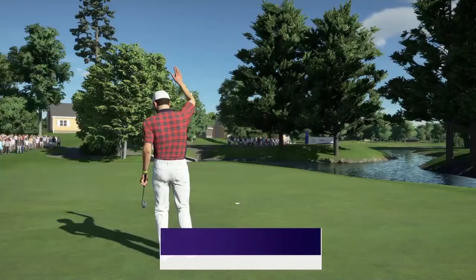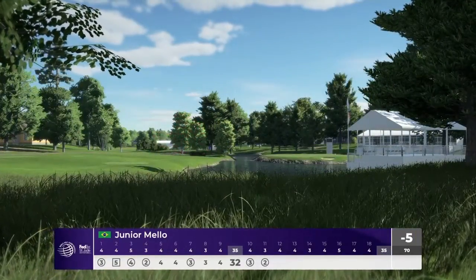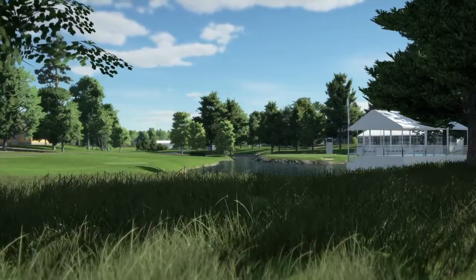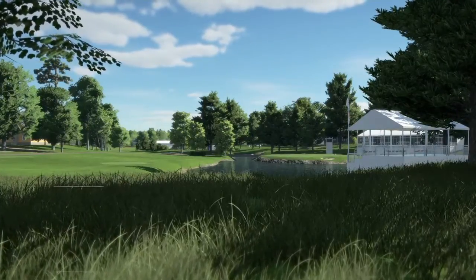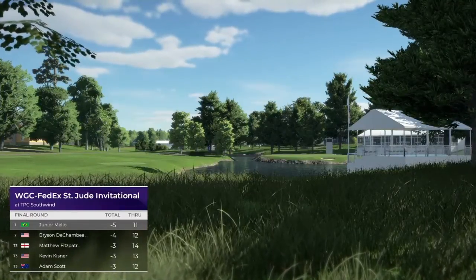A wonderful putt. You can claim it. Back-to-back birdies. And with that, he'll move to 5 under par. And after that hole, he's now alone at the top of the leaderboard. The lead is getting bigger and bigger.